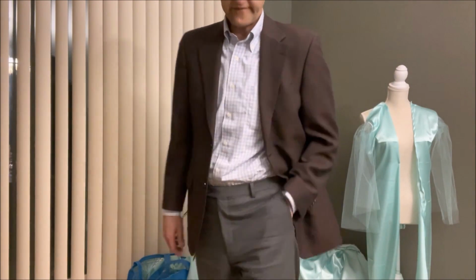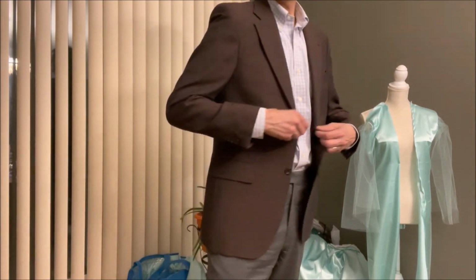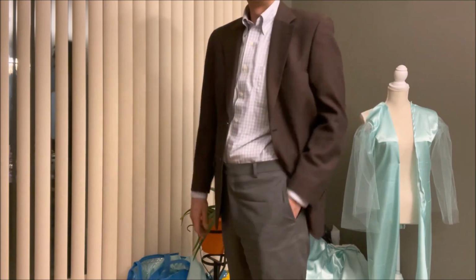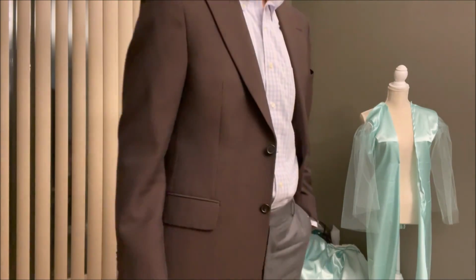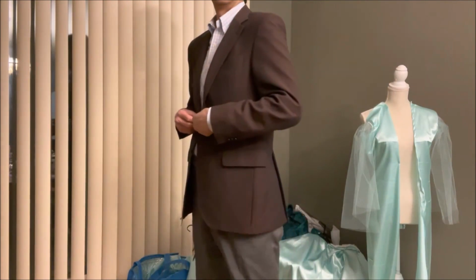Here it is with a pair of gray slacks. They're not light gray, they're not dark gray, kind of a mid-gray. I don't know. I don't hate it. But none of these combos really pops for me.